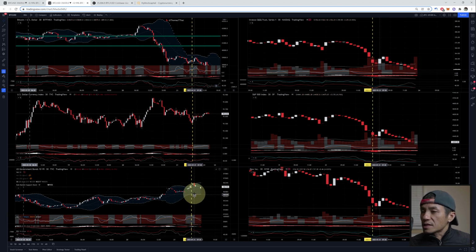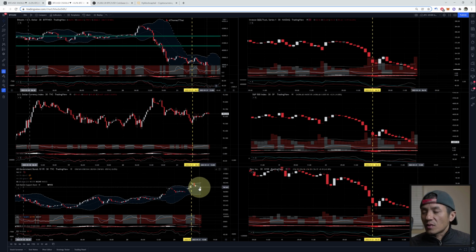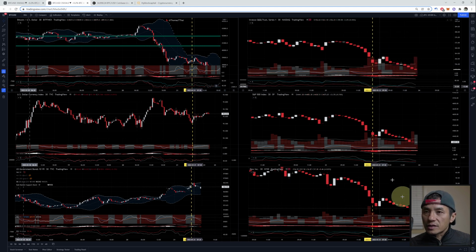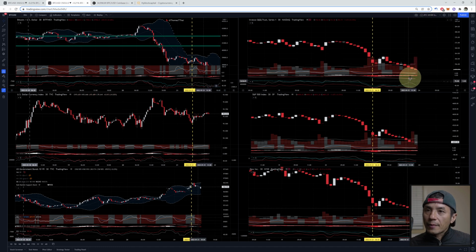On the bond side, bond has got some white candles here, but it's on a downward trend. So sometimes it has some correlation and sometimes it doesn't. I prefer the Dixie to compare against Bitcoin. This is a 30-minute chart here. And the market's closed, so we haven't had any action on this side since the market closed on Friday.